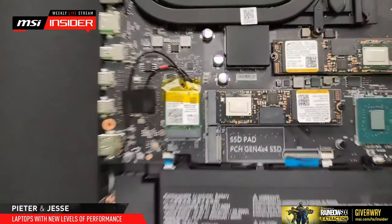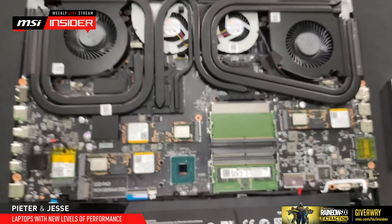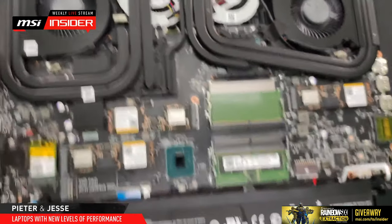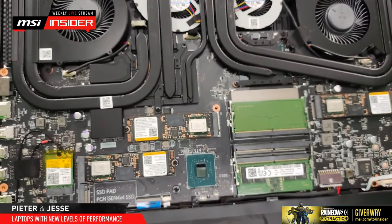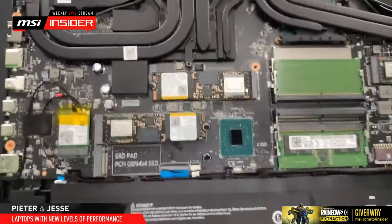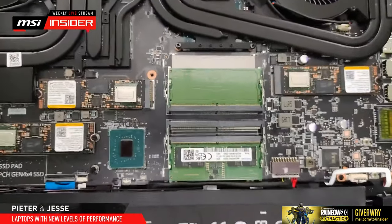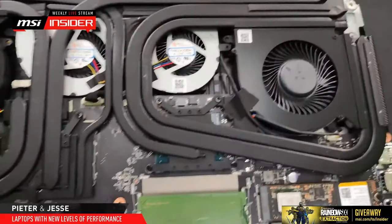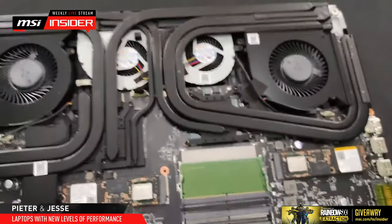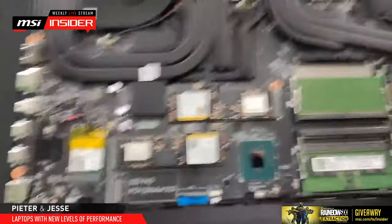There's no heatsink for the SSDs, Anthony is asking. No, I'm not sure if there's anything on the underside, because it does say like SSD pad. Maybe there's a thermal pad between the motherboard and the SSD, but other than that, no. It doesn't look like it. Those chips do warm up, but it's nothing compared to CPU, GPU, or chipset, but the chipset itself doesn't require that much cooling.